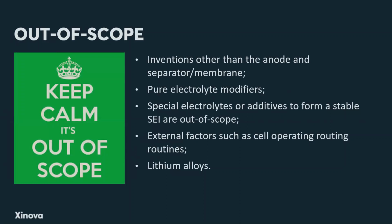Inventions that are out of scope. Inventions other than anodes and separators are out of scope. Pure electrolyte modifiers. We are not looking for a new type of electrolyte. You can imagine that if there's a suggestion for an electrolyte, we have to do a lot of tests. So we would rather focus on existing or commonly used electrolytes. External factors such as cell operation routines. If during the cell operation you have a charge and a discharge, you can have a surge of current that could dissolve the electrolyte. So those external operating routines are out of scope, and we are not interested in lithium alloy as well.